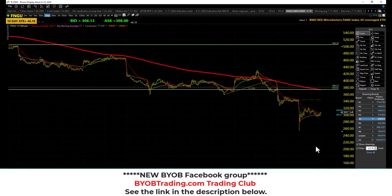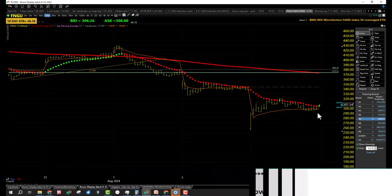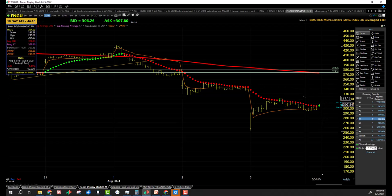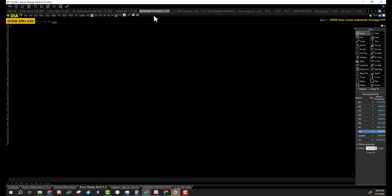FNGU, red from beginning of the day to the end of the day. Got 2 green candle bars here, one in the middle of the day, that's the low pop into a rally, and then making a higher low right here. So good news there on FNGU making a higher low. Question is, can they produce a higher high? We got to get back up over this area right there. And you can see another green candle bar coming into the end of day. There's FNGU.